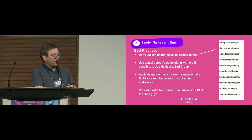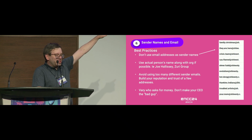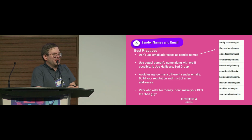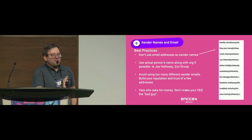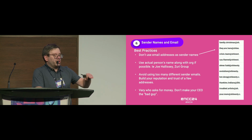Sender names and emails. Okay, so this is an actual company that is using email addresses as the sender name, and they're using it to spell out really weird things. It's kind of amazing that they're doing this, but the ISPs don't like that. There's a few nonprofits out there that do this too. I would not recommend it. Just like Gwen was saying, use a real person's first name, last name, and perhaps their organization name. So my example here, Joe Hallisty, Zuri Group.